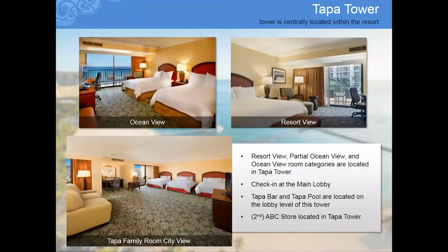Then Tapa Tower. Tapa Tower offers those three primary views that you can see right there. Check-in is in the main lobby. And in this tower, you have the convenience of accessing the Tapa pool. There's also an ABC store and Tapa bar. And then on the bottom left corner, you'll see a photo with three double beds. So this is a special room category. It's our Tapa family room, and it's a resort view only.